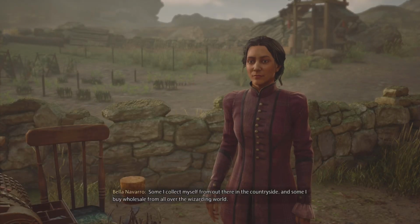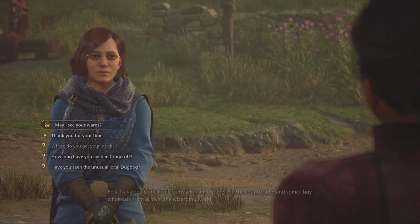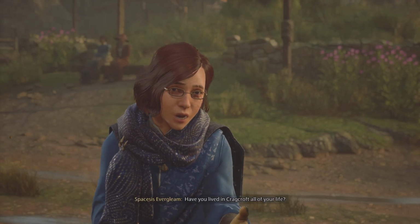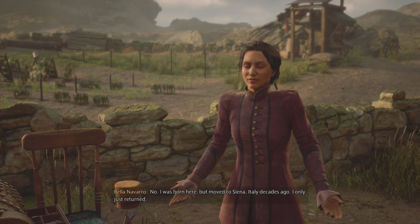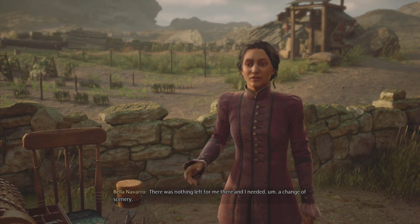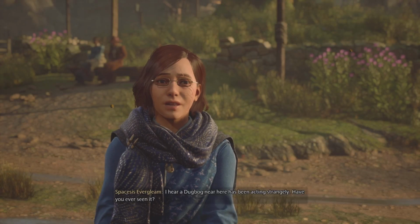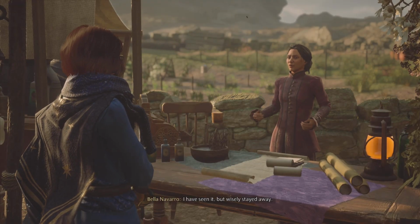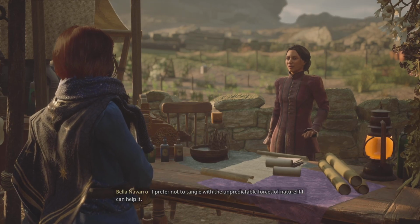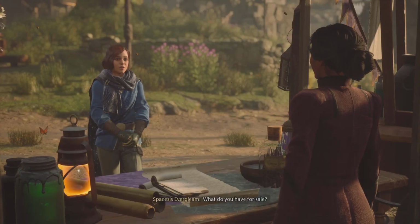Okay. How do you collect the items you sell? Some I collect myself from out there in the countryside, and some I buy wholesale from all over the wizarding world. Have you lived in Craycroft all your life? No. I was born here, but moved to Siena, Italy, decades ago. I only just returned. There was nothing left for me there, and I needed a change of scenery. I get that. I hear a dog bog near here has been acting strangely. Have you ever seen it? I have seen it. I prefer not to tangle with the unpredictable forces of nature if I can help it. That's fair. What do you have for sale?